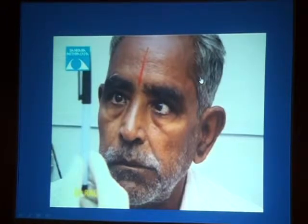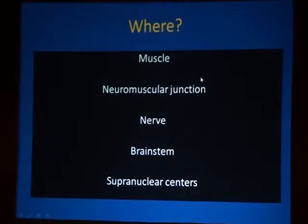Again, left abduction deficit, more likely to be left six-nerve palsy. But if I want to ask you about this particular framework, do you think this patient has a problem with the supranuclear centers? Possible? Yes or no? There are quite a few heads which are nodding horizontally that side. Why would you say that this is not a supranuclear center problem? Shout out. Yes, you can shout out.